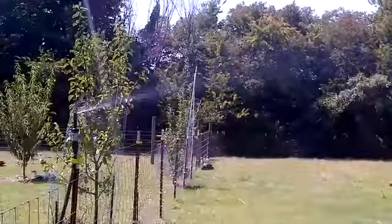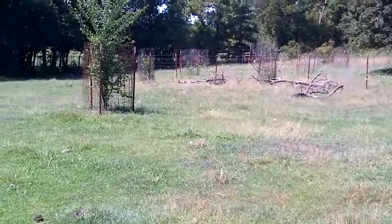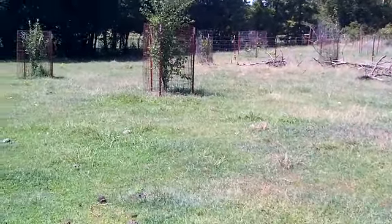I've hooked up a mister here. I'm fixing to move the cows up in here. We do paddock shift. As you can see, this grass up here, they haven't been on for about 2 weeks. 2 weeks growth.